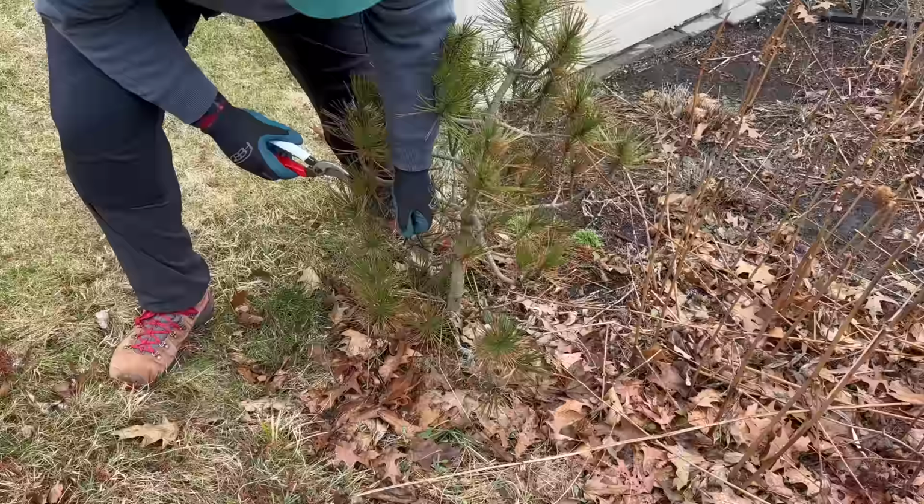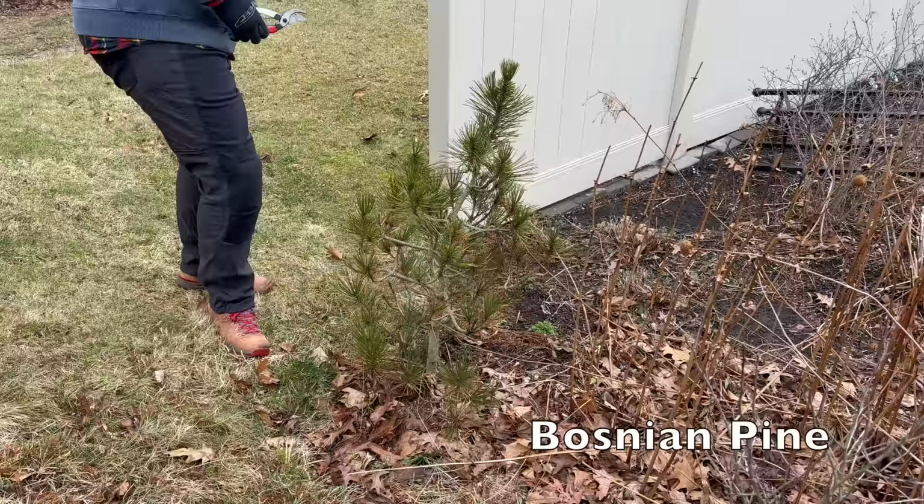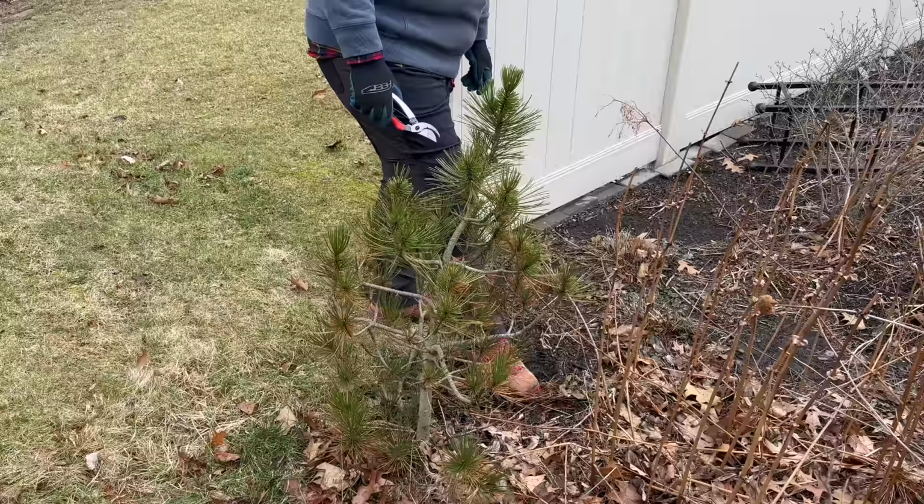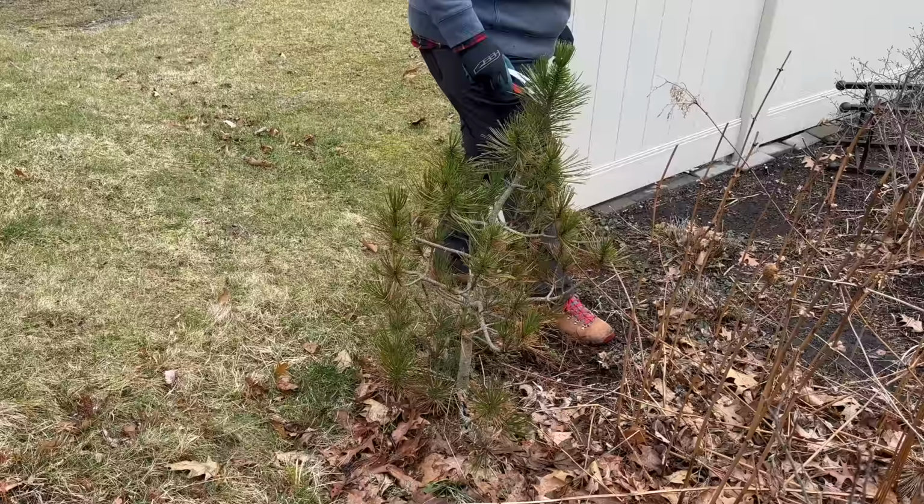This is a Bosnian pine that we bought many years ago. I bought it like 5 years ago, and it was actually a toilet brush, and it was $2 at a big box store. It's lived in several homes. This will be its third year in this spot. So I think it's going to do it. It's finally going to become not a large toilet brush. It's going to be a beautiful tree. We have very high hopes.